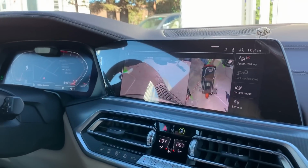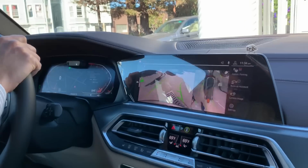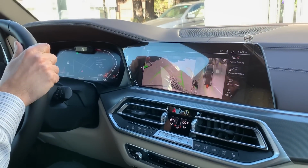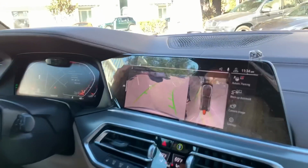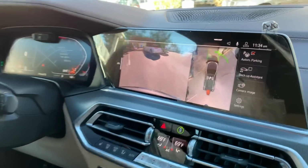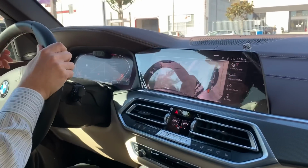Okay, so right now it just canceled everything because it detected an obstacle. So I'm guessing this is just not a really good spot, and I'm going to try another one. But it's a good demonstration that if the car thinks something is wrong, it's not going to let you wreck itself. So that's a good sign. And I'm going to try another one. I'll find a better spot.